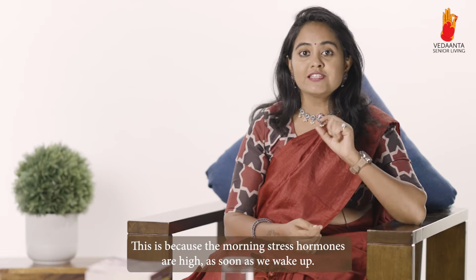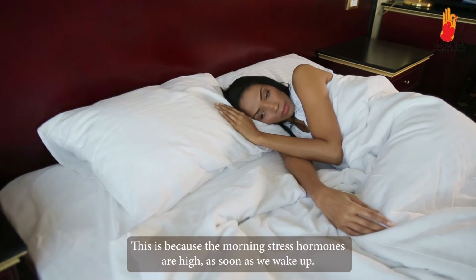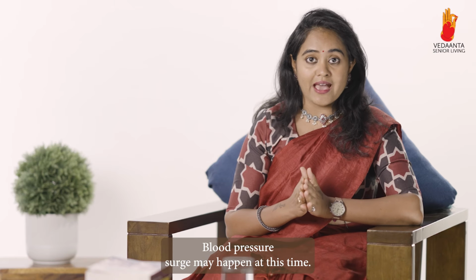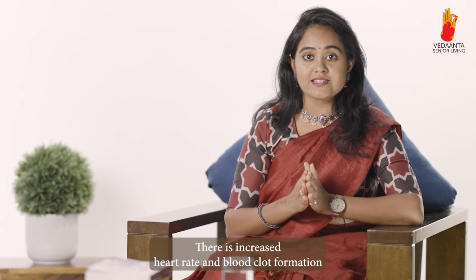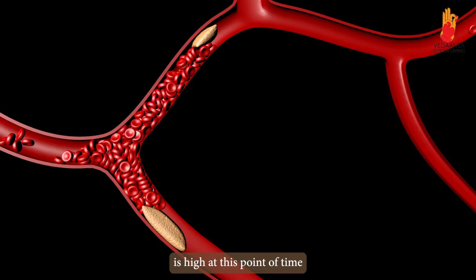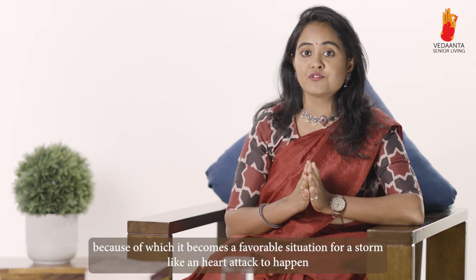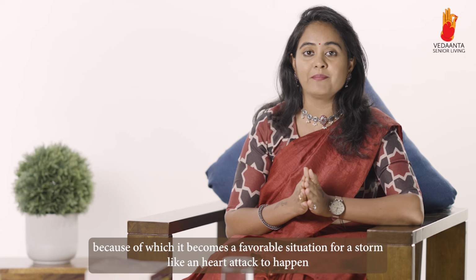Why is this? This is because the morning stress hormones are high as soon as we wake up. Blood pressure surge may happen at this time. There is increased heart rate and blood clot formation is high at this point of time, because of which it becomes a favorable situation for a storm like a heart attack to happen.